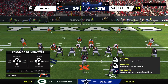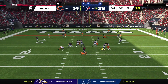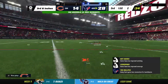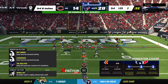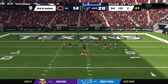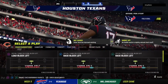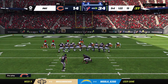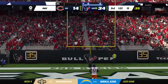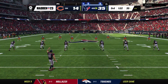So after the incompletion on first, now 2nd and 10. Back to throw, Corral. And he's got it. 9 yards, and that leaves him just short, so it'll be 3rd and less than a yard. Third down, Corral. And got his man. It's caught. Touchdown, Houston. A 2-yard touchdown grab. And the Texans get another third-quarter touchdown to add on to that lead. Elliott good with a PAT. And the lead down to 3 touchdowns at 21.